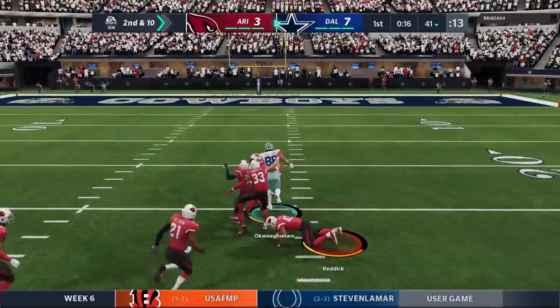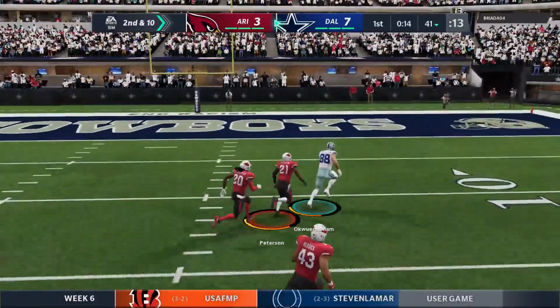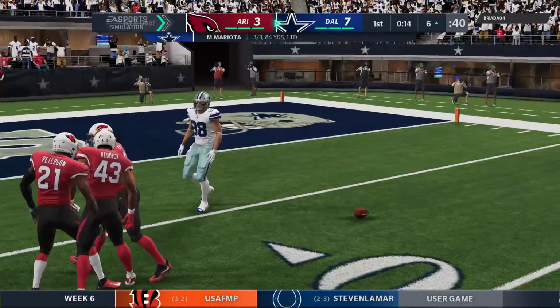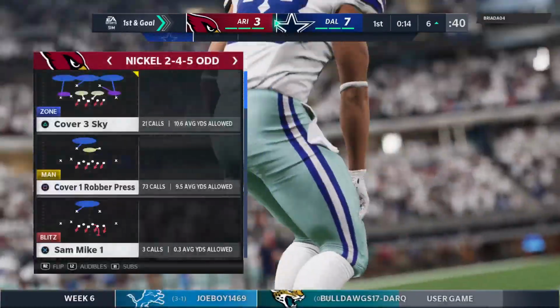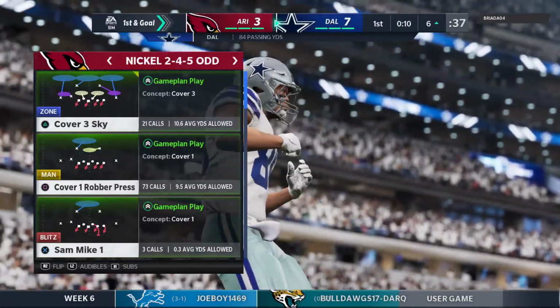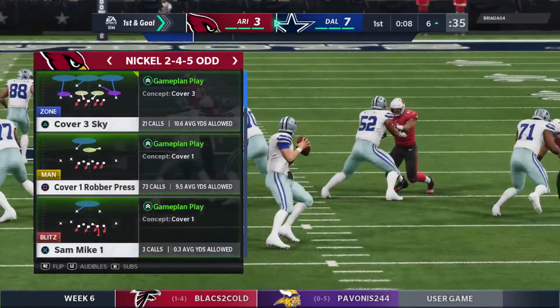And that's caught inside the 30. And he's going to get this deep onto Arizona's side of the field. That's good. A big play here for the Cowboys. 53 yards. Goal at the 6-yard line.